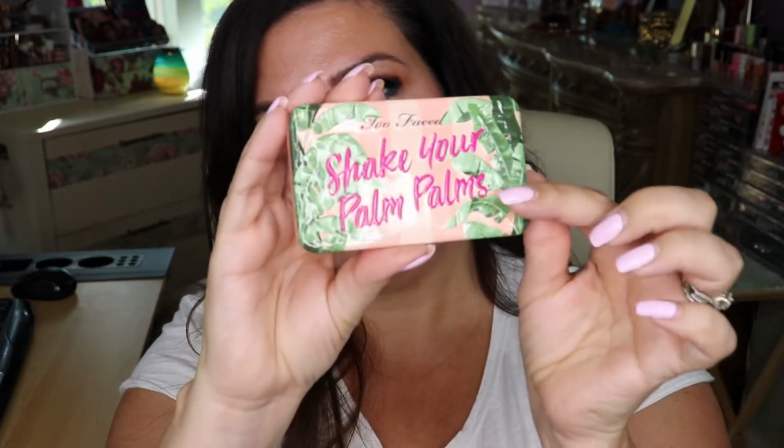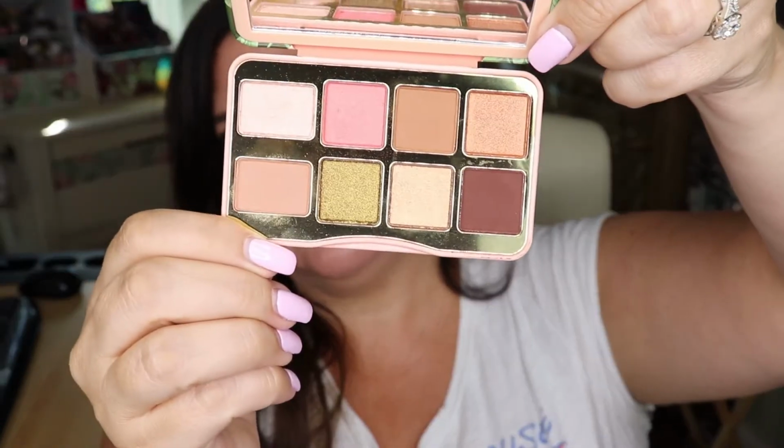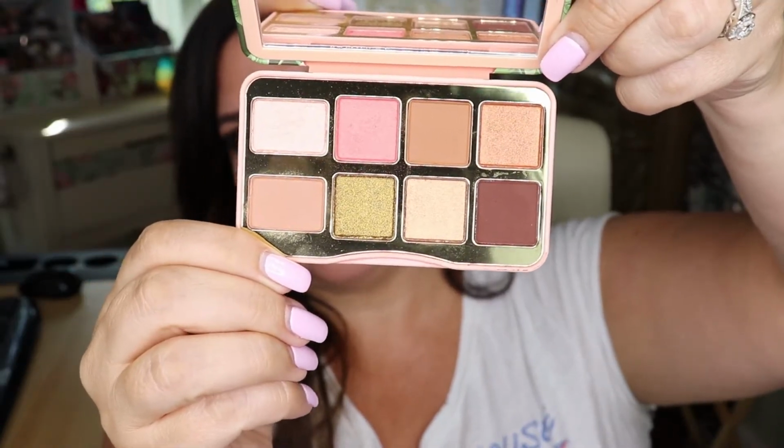Then we had Shake Your Pom Poms. This is from Too Faced. This is what it looks like, and this is a nice little palette. Great for travel, great for basic looks.